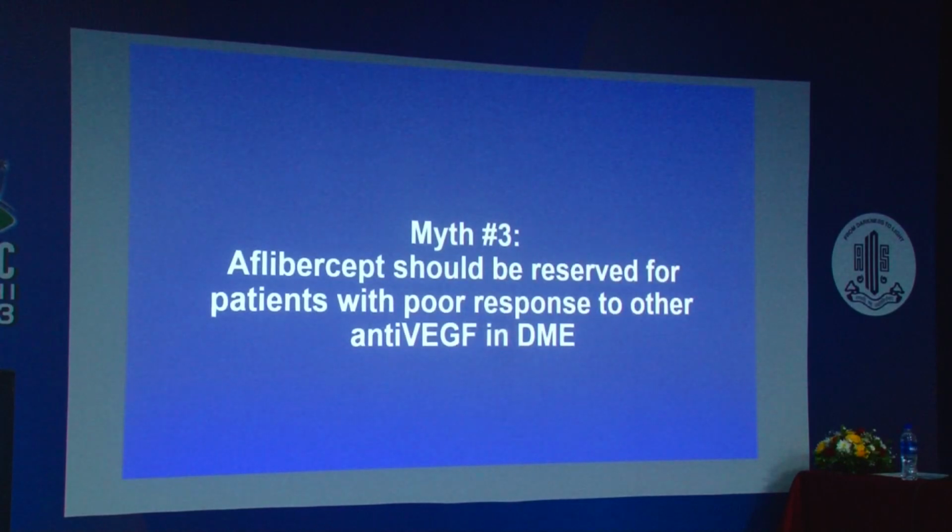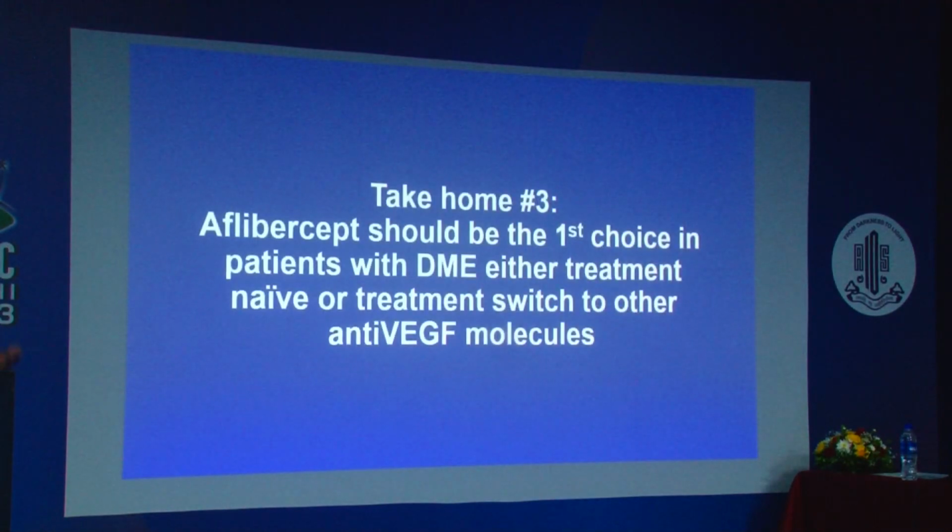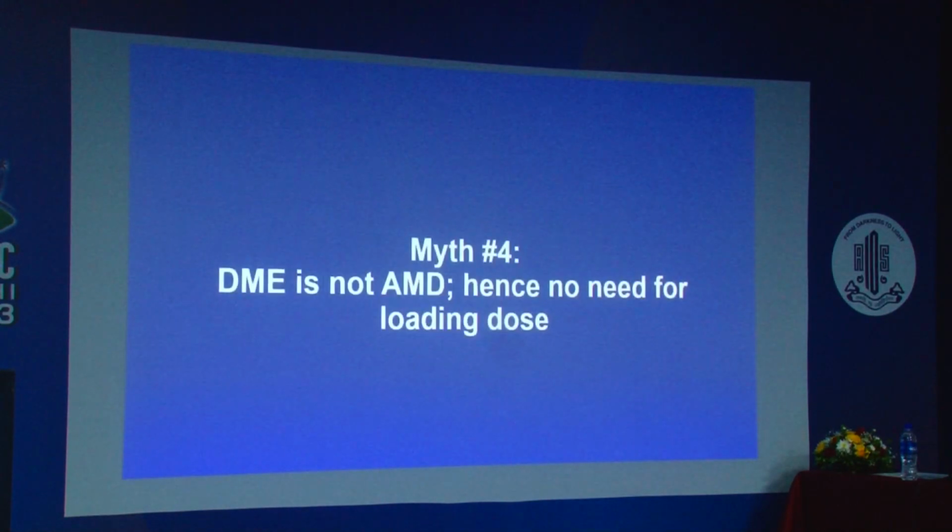The third myth is that aflibercept should be reserved only for patients with poor response to other anti-VEGF molecules. That is, we always try to keep aflibercept as a drug, a brahmastra, for when nothing else is working, no anti-VEGF molecule is working, and that is the time when we try and use aflibercept. And yes, there are papers which support this, which clearly say that in patients who are unresponsive to previous anti-VEGF therapy, aflibercept is a better option, and it helps in achieving an improvement in both functional and anatomical outcomes. So what we found is that it is useful in treatment-naive cases, and it is also useful in treatment-resistant cases, and therefore aflibercept can be considered in either of the two situations.